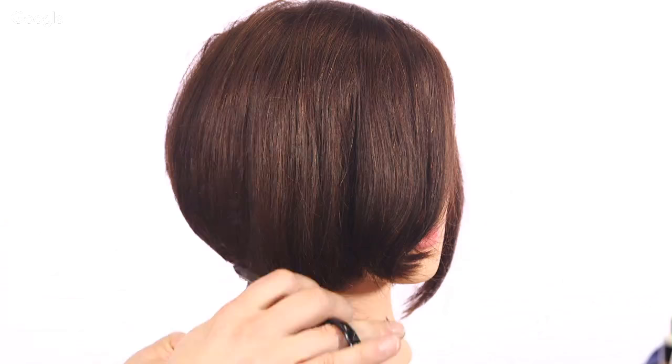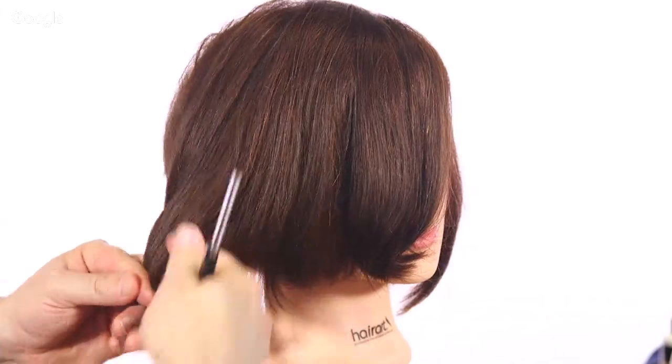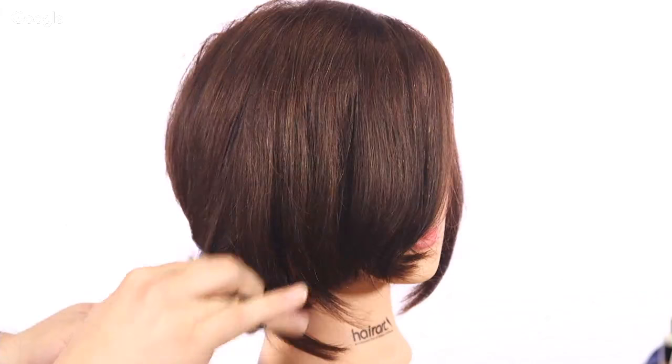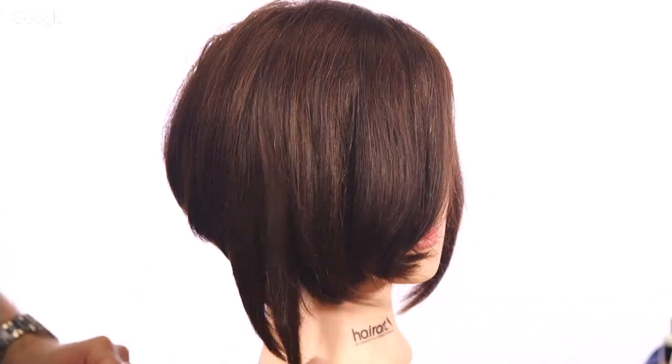So I'm really removing the weight only where you need it. Because remember, you want to keep that length, but wherever you feel it's heavy, that means that's where it needs to come off. So there we go. The shape is working in very nicely. And if you need to remove sections, again, it's really just by feel. There we go. That's looking pretty nice in through here.